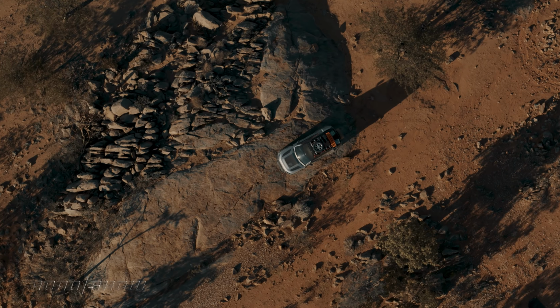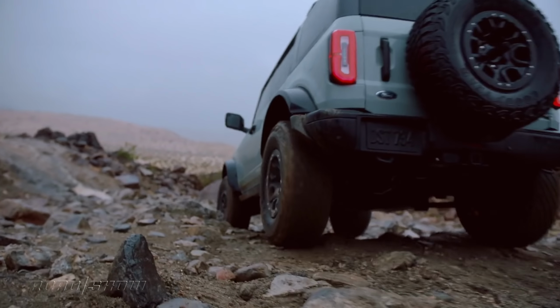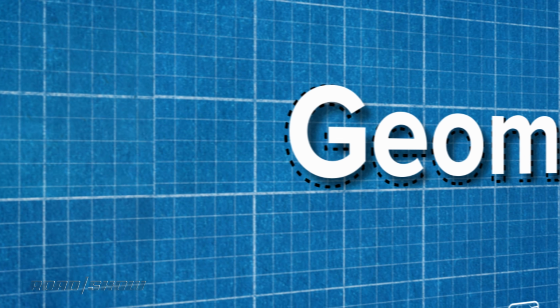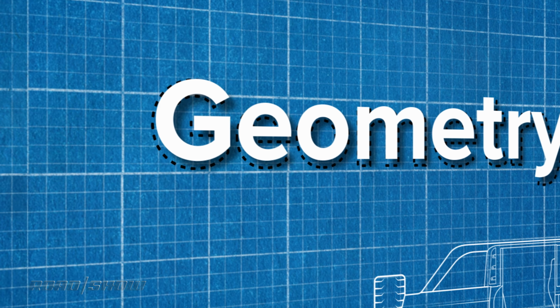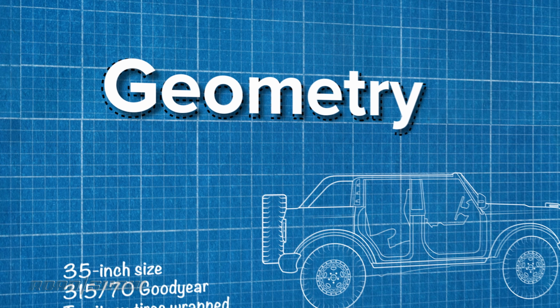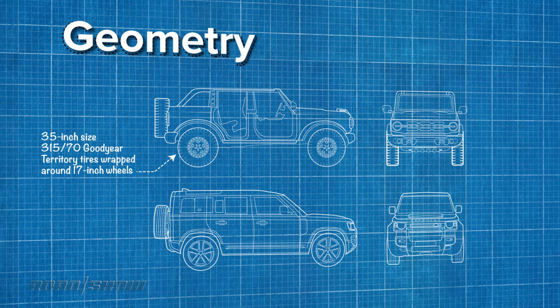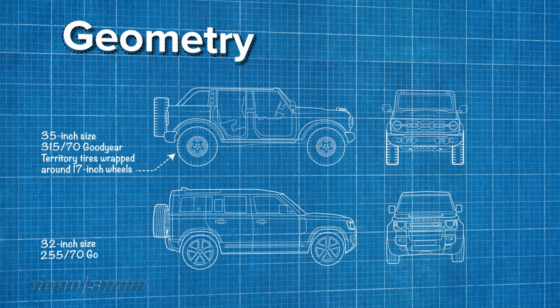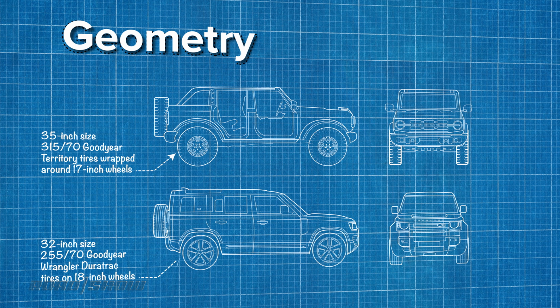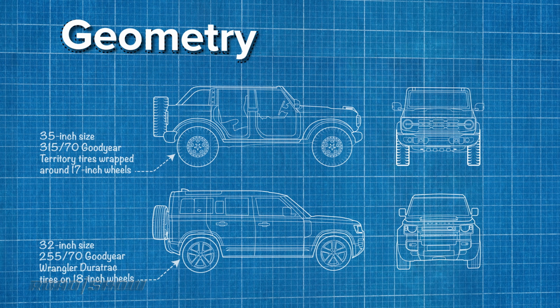When it comes to off-roading, a good indication of capability is the angles. The higher the approach, departure, and breakover angles are, the less likely you are to get stuck. Helping achieve great angles are big tires. The Bronco with the Sasquatch package can be had with 35-inch size 315/70 Goodyear Territory tires wrapped around 17-inch wheels. The Defender goes decidedly smaller with 32-inch size 255/70 Goodyear Wrangler Duratrack tires on 18-inch wheels.